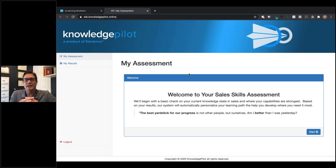So now here is the tool inside the LMS called KnowledgePilot. On the back end, I'll show you a little bit about that. There's a back-end administration system that allows you to build really fancy custom assessments, with randomization and lots of permissions and settings on this assessment.